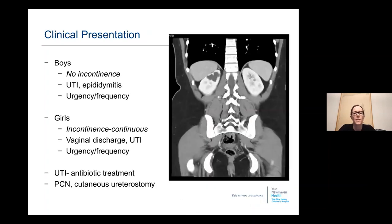So when we think of a clinical presentation for an ectopic ureter, this is a CT scan of a duplex system with an upper pole ectopic ureter in a child, a teenager who presented with UTIs. In boys, they will have no incontinence, but they can have UTI and epididymitis. Again, in a prepubertal boy with a bacterial epididymitis, he should definitely have imaging of his kidneys and bladder. They can also present with lower urinary tract symptoms, including urgency and frequency.